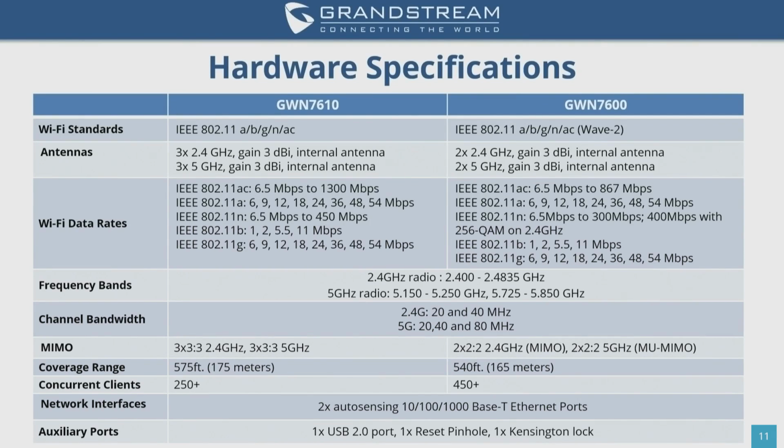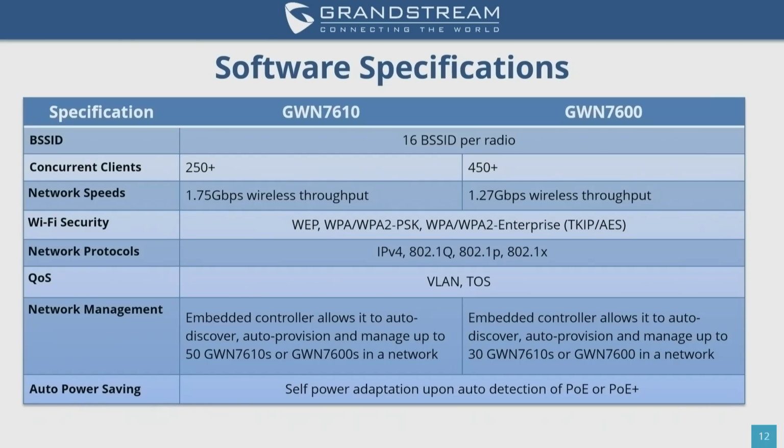Anything else that I should mention here on the screen? We talked about the range, et cetera. All right. Again, just to further differentiate models, actually we pretty much talked about this. Here's the speeds I was looking for.